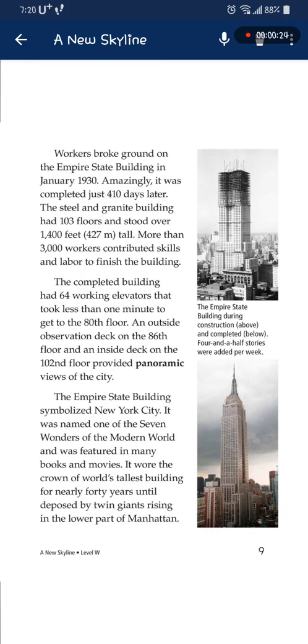The completed building had 64 working elevators that took less than 1 minute to get to the 80th floor. An outside observation deck on the 86th floor and an inside deck on the 102nd floor provided panoramic views of the city. The Empire State Building symbolized New York City. It was named one of the 7 wonders of the modern world and was featured in many books and movies.